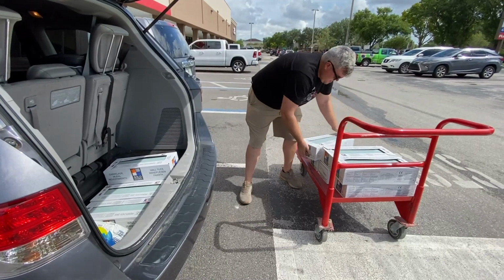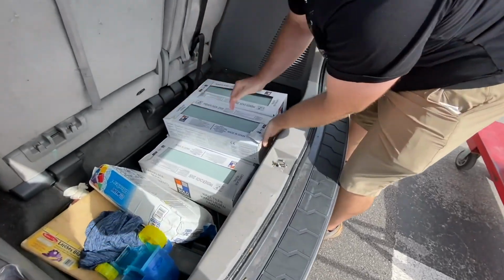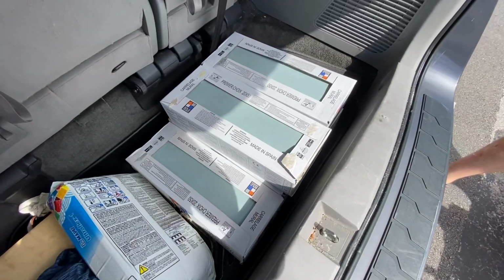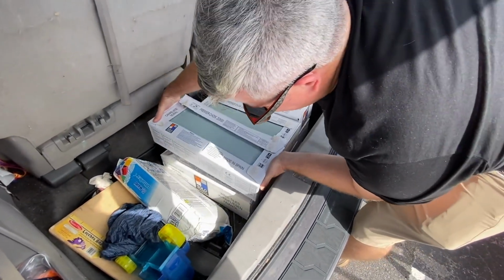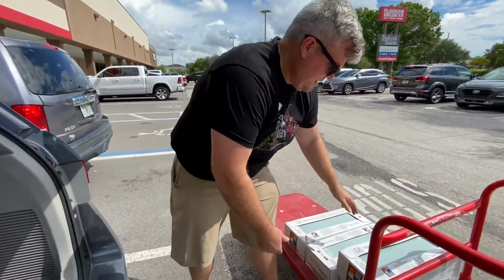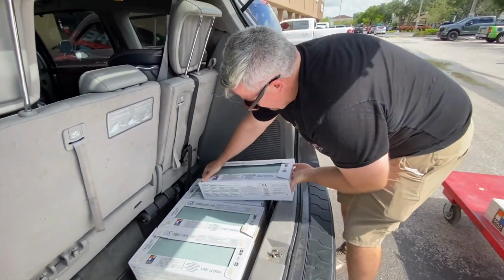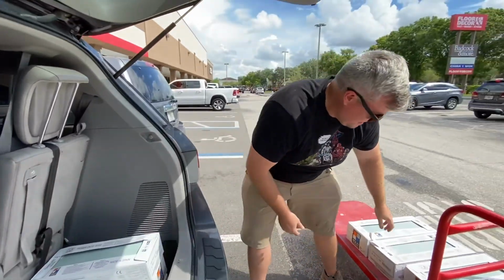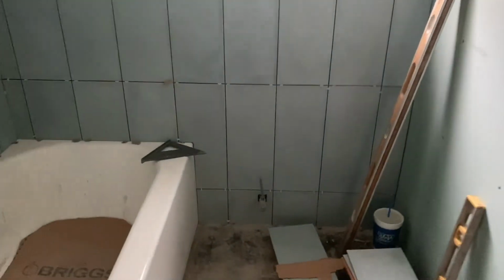He's loading up my wild tile that I'm actually a little bit nervous about. We're going to do a full surround. I'm kind of tired of white subway anyways. I know, we're trying something new. I'm scared, but I am gonna go bold on this one. We're gonna see how it goes. Oh my goodness, it's so beautiful. Okay, this turned out so good.